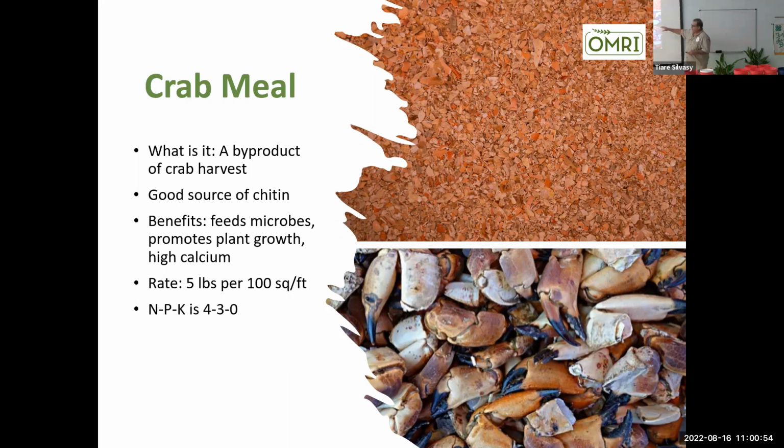When we say these rates here, as we go through this, it says 5 pounds per 100 square feet. Is that a 100 square foot garden that's on the ground? Is it a 6-inch deep raised bed? A 12-inch deep raised bed? Is it in a pot? So those numbers aren't set in stone, okay? It can be adjusted. And we'll show you kind of what we do later.